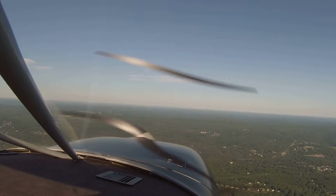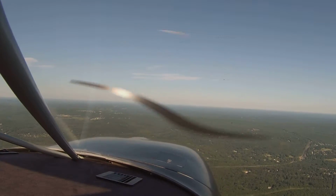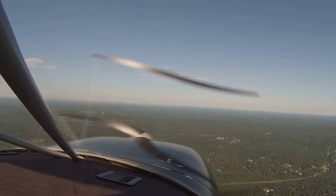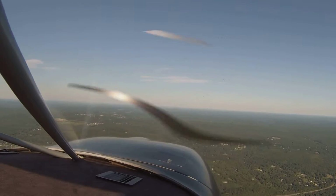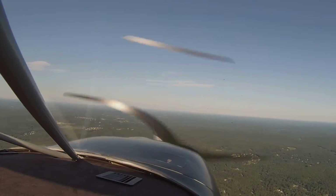There's a lot less dense air up there than down here. Yeah, as the air gets less dense, it's a good blend of performance. The air is thinner, so the engine may not make full horsepower anymore, but there's less drag. So even right now, we're going about 112, but the true airspeed is actually 118, so we're already getting a little bit of a benefit. We're only at 2,000 feet.